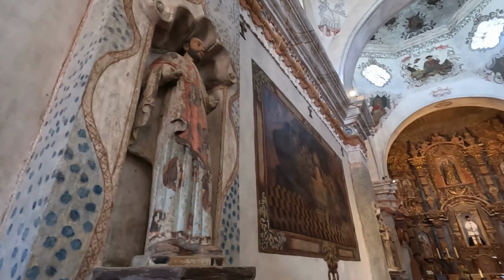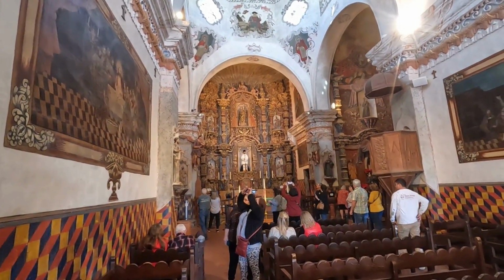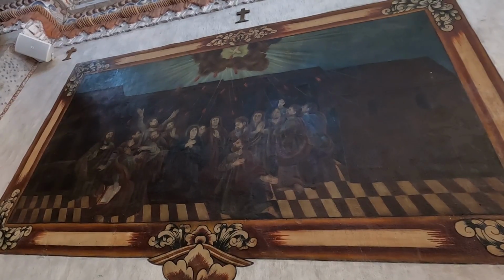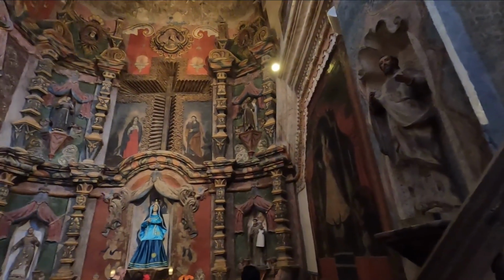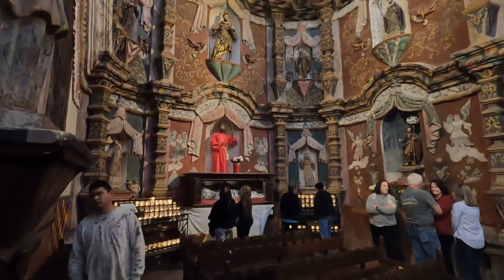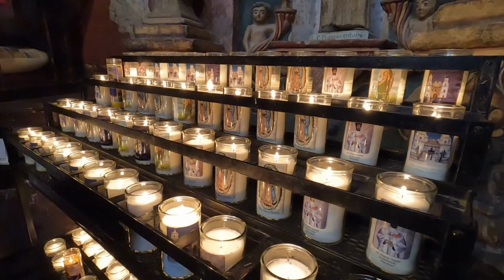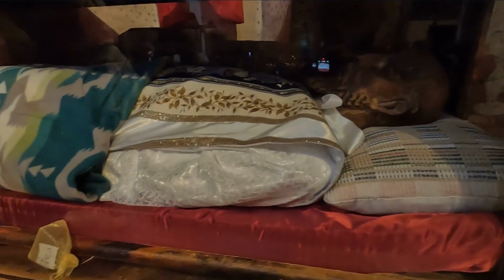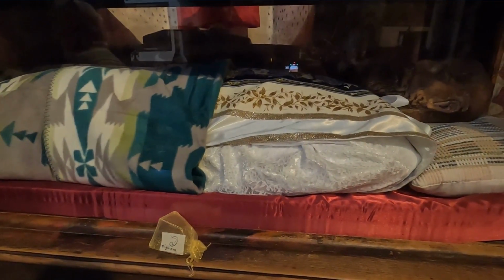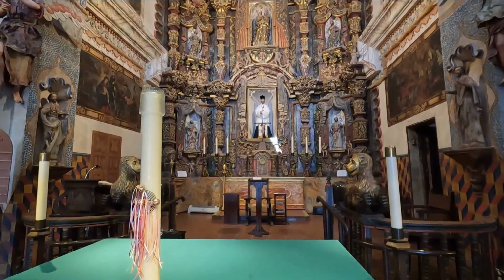San Xavier del Bac Mission is often considered the cultural jewel of Tucson. This architectural marvel stands as a testament of centuries of history and faith. The impressive interior beckons you into a world where Spanish colonial influence blends quite well with Native American artistry. The stunning frescoes and ornate decor are truly inspiring and make you feel connected to something greater and more powerful than our earthly realm. The mission is a living legacy and spiritual sanctuary that bridges past and present and hope and faith.